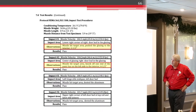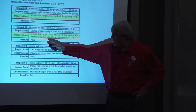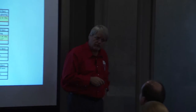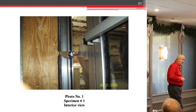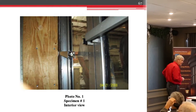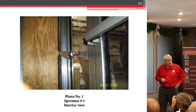Secondly, the missile hit the target and knocked one end of the panic device on the left side to the interior 4.5 inches. There's a picture of it. It knocked the panic device off. The panic device that latches the door, that keeps the door shut, it knocked it off.